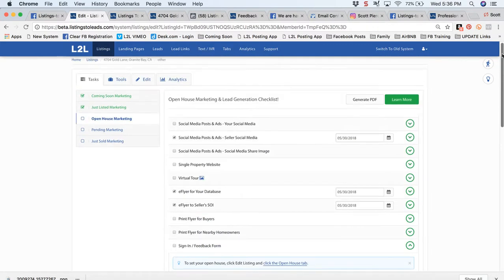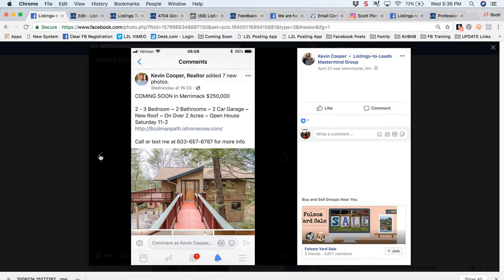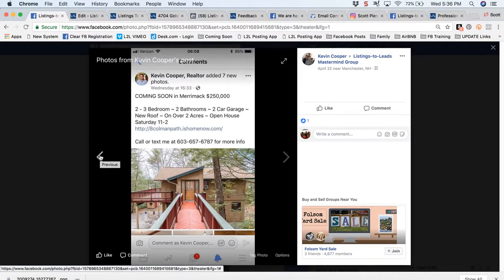All right, so not only is Facebook an awesome way to generate some really, really high quality buyer leads from your open house or your coming soon listing, but using all the tools in Listings to Leads is going to help you generate more buyer leads, more referral leads, and more seller leads right from your open house.